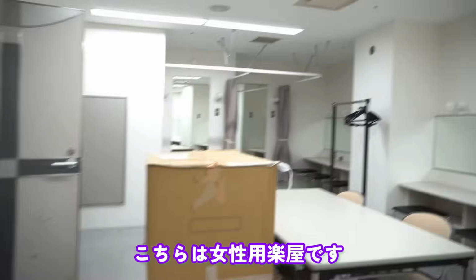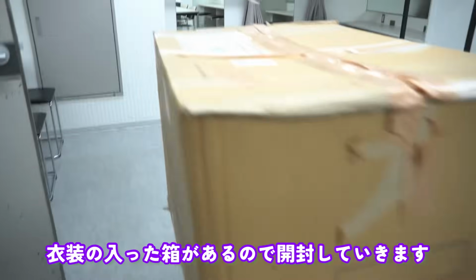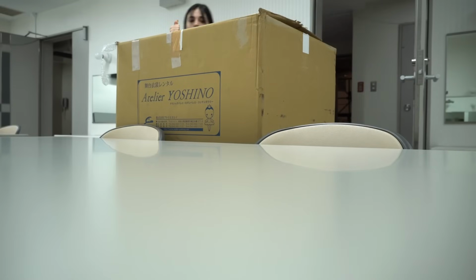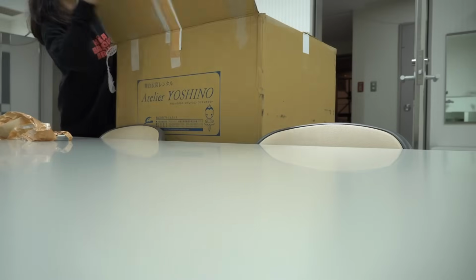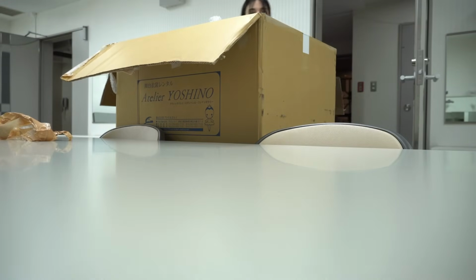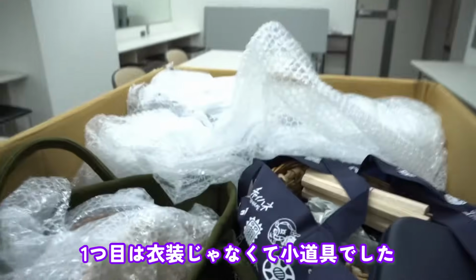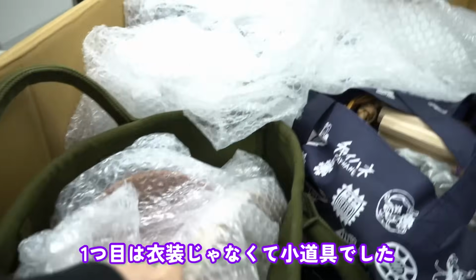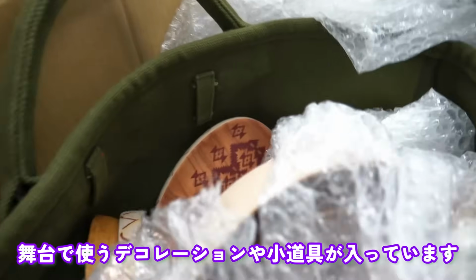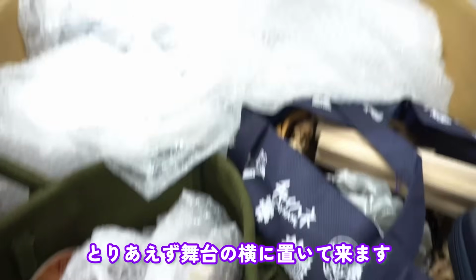So this will be the ladies' dressing room. And here we have some boxes to unbox. So the first box is actually stage props. Here we have all the decorations that we use on stage. So I probably have to put this on the side of the stage for now.